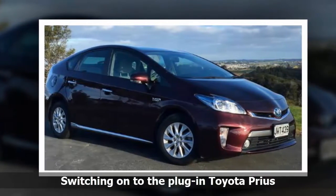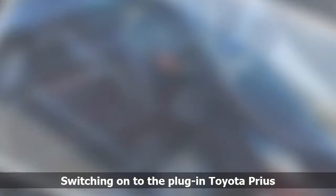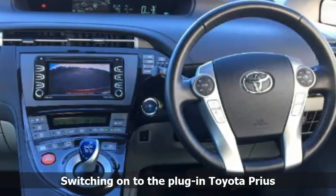For I've always seen the nub of a good idea within the Prius concept. It was always the execution of that idea that has inspired so much angst on my part in the past.